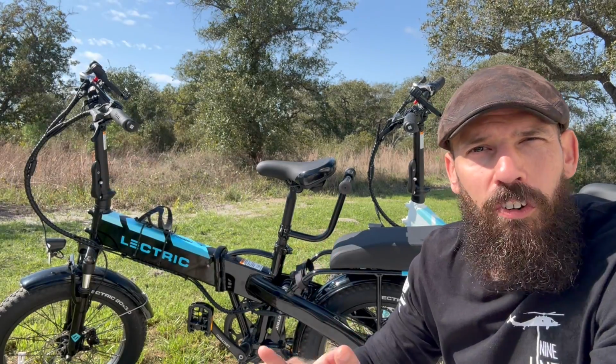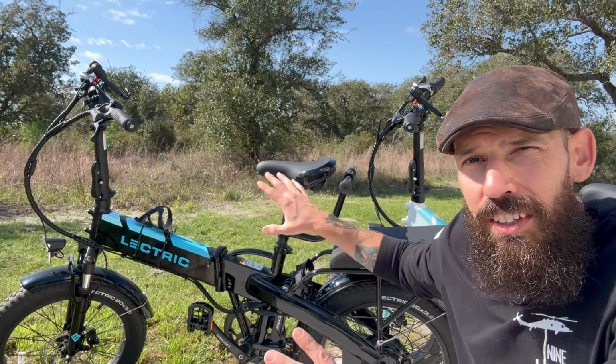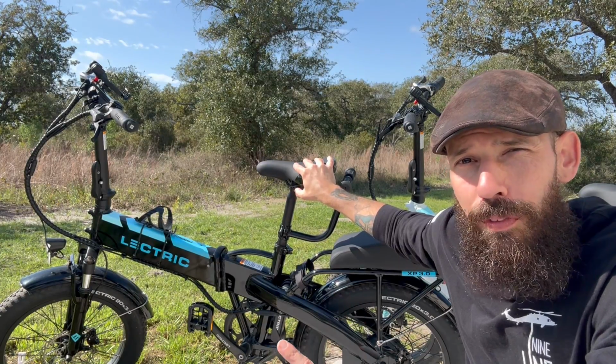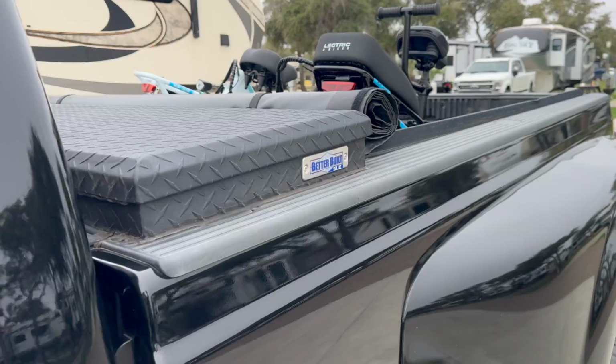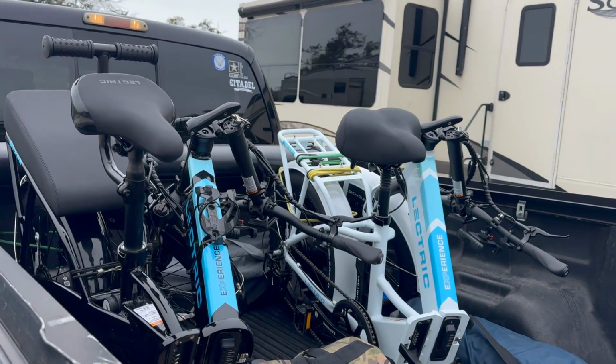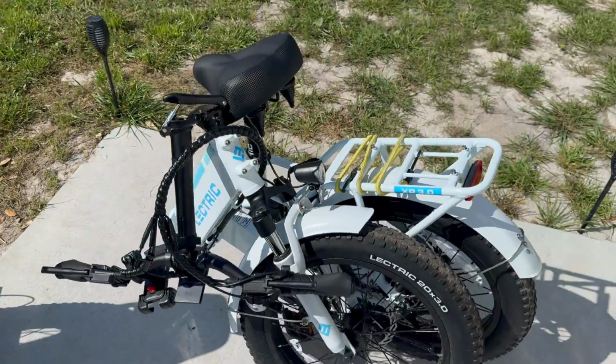You do have to think about storage and weight, things like this. These are about 65 pounds, these 2 models here. They do have an XP Lite, which I believe is 45 pounds. So it's all things you have to consider. These are a little bit heavy, putting them into the back of the truck. Now, these totally fold up. They fold in half. The handlebars come down.